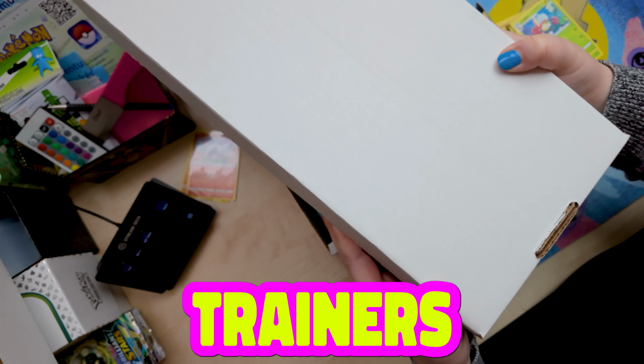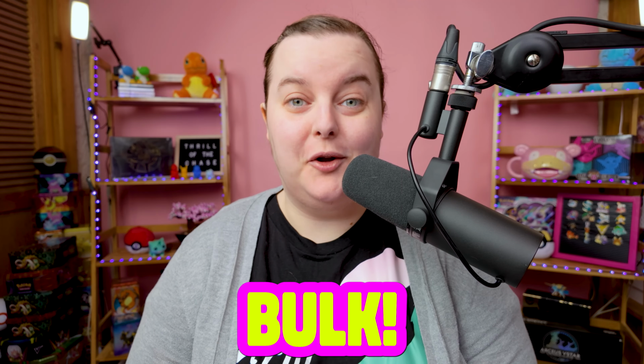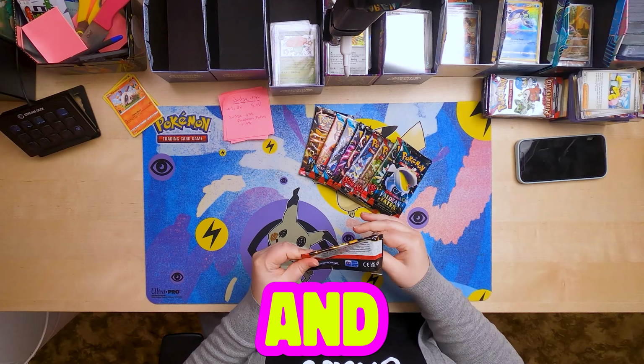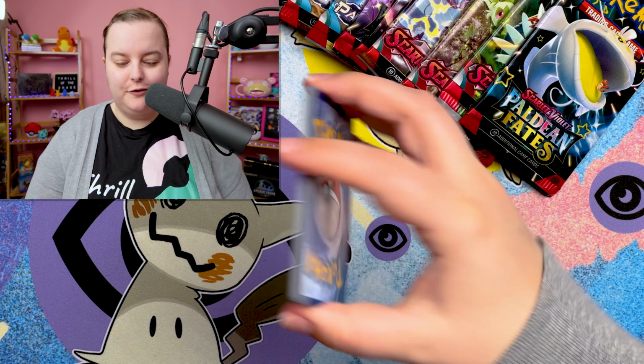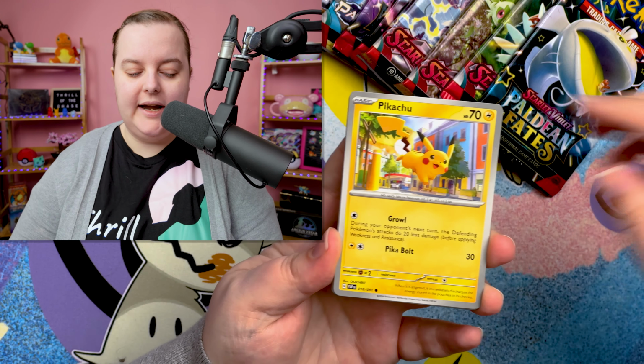Here are 10 trainers to pull out of your bulk collection today to turn into cash. Let's talk bulk. The first card we're going to talk about, and these are not in any particular order, but these are all trainers with the exception of one card, that is Judge. Let's go fire, because hopefully we'll still find some very good fire today.